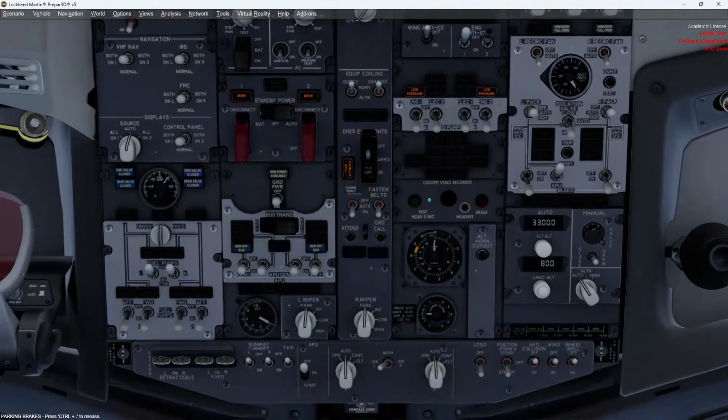Packs off. APU start. Anti-collision light is on. Wait for the APU to kick in and then hit the APU bleed. And we're on spot. If I remember right, we're on Delta. Delta 5.